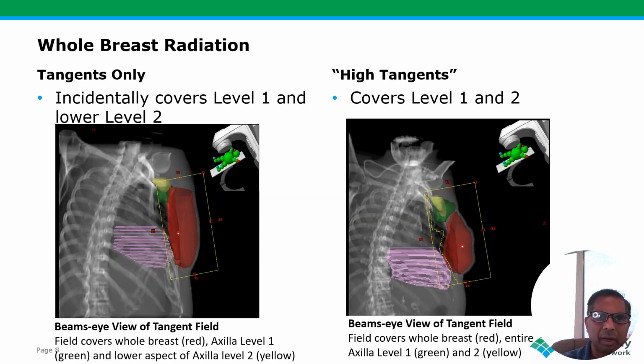So this is an example of whole breast radiation therapy. You can see when you do whole breast, part of the low-lying level 1 and 2 gets treated, which is the area of highest volume disease. When you do high tangent, you intentionally increase the tangent upper border, and you can see on your right that you are treating much more level 1 and level 2 than what you treat when you do whole breast, where you get incidental dose of radiation therapy.